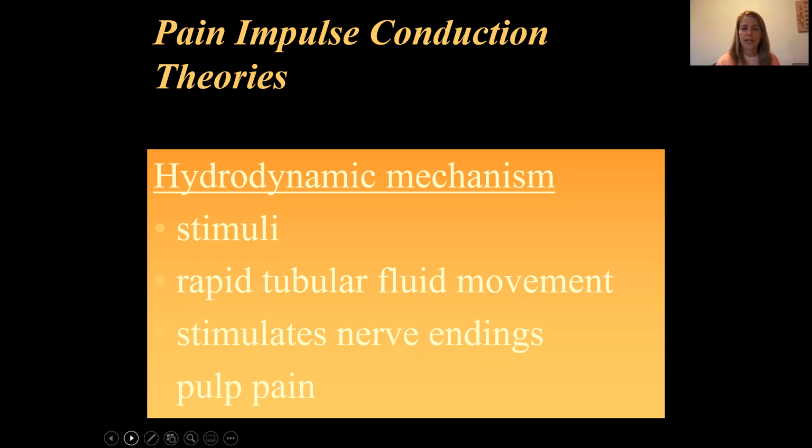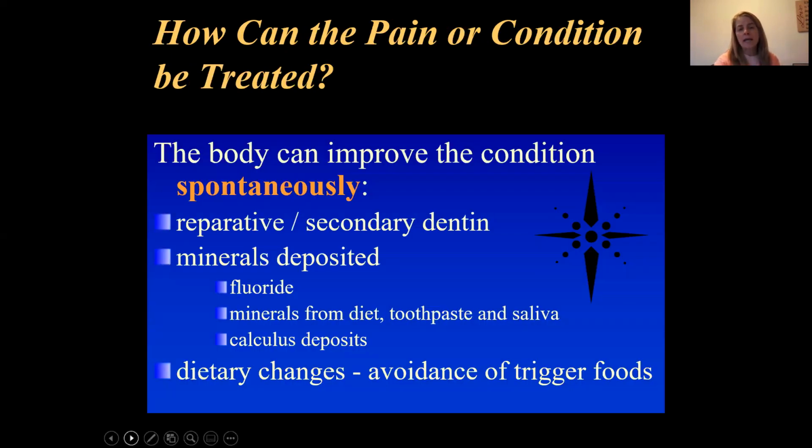So you've got this hydrodynamic mechanism where the pain impulse comes from the stimuli of just the fluid movement going in and out of those open, porous dentin tubules and stimulating the nerve endings at the dentinal pulp interface. The body is an amazing thing. It does a lot of things to improve the conditions just on its own. There's reparative dentin that's formed along the pulpal wall as a protective mechanism in response to trauma or irritation. This is going to be more like when caries is starting to get close to the nerve of the tooth.